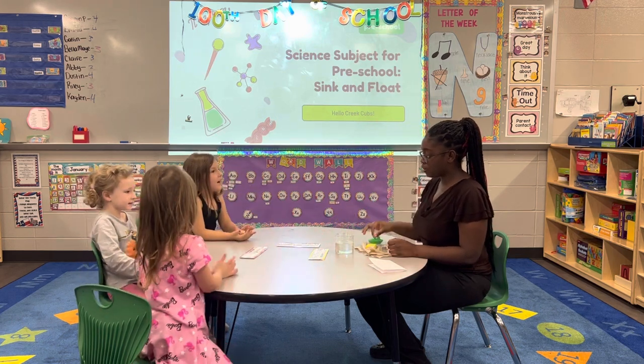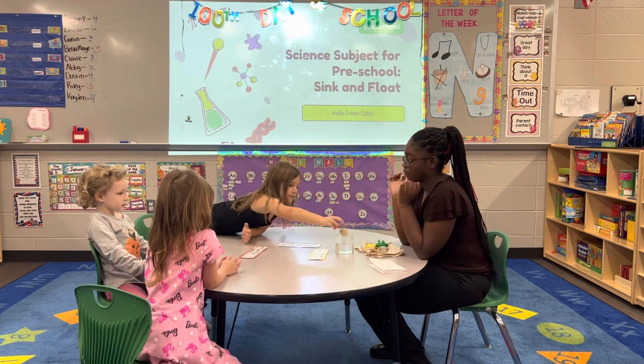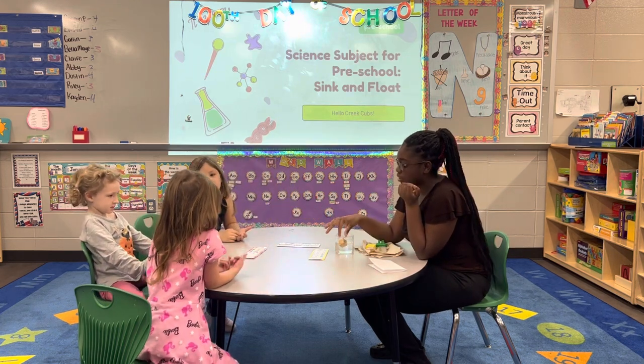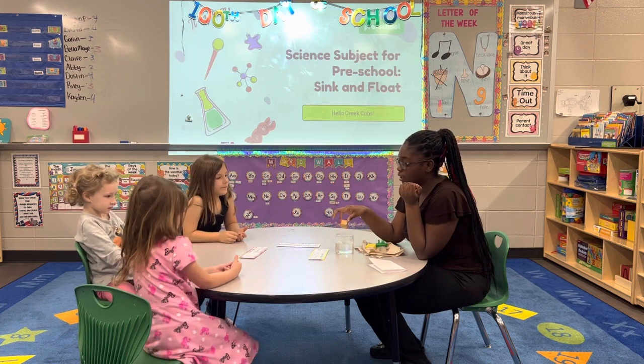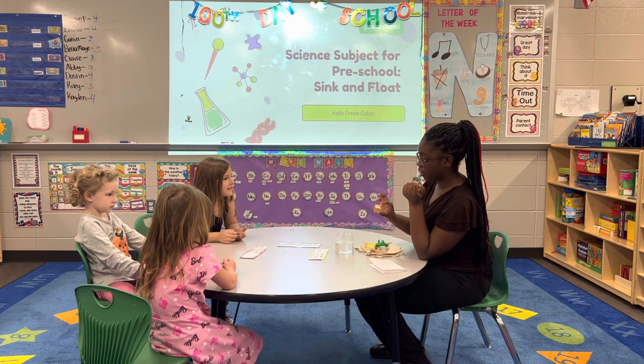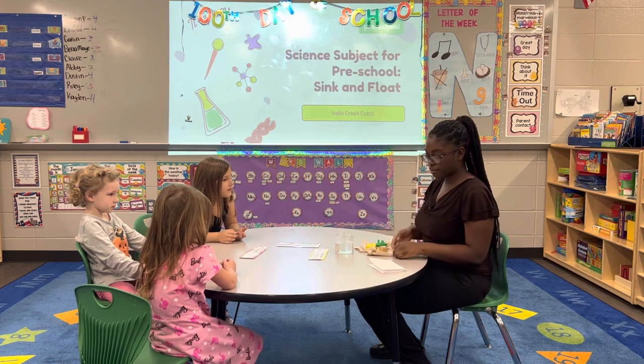Less dense. Abby, you can do the last one. What did it do? It's less dense, so it's floating. Good job. And on the other side, it got a little bit bigger, because it's wet. Okay.